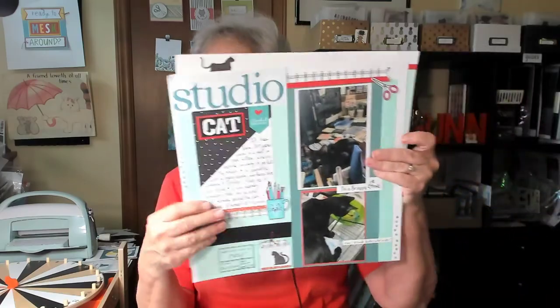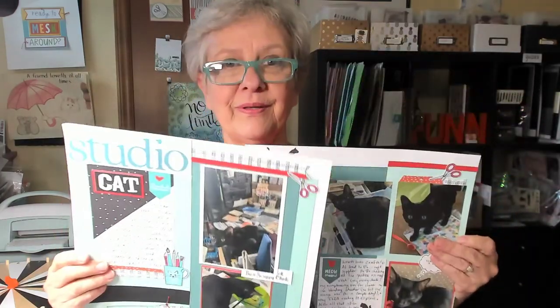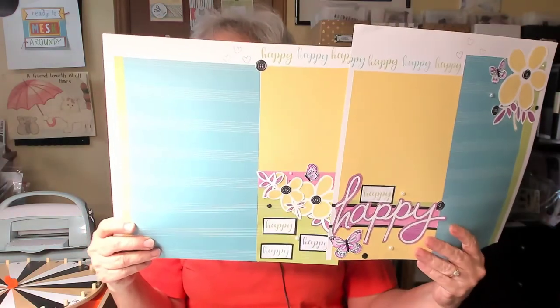And we talk about colors and using cardstock. We haven't been using any pattern paper. We haven't been using any kits. We teach you how to make your own kit so you can use your own stuff that you already have, because you probably have a whole bunch. And I know I do. This is the layout that I made about my cat the week before. Pretty cute, huh? This month we're talking about design cards or picture my life cards, things like that. And this was just a sample.